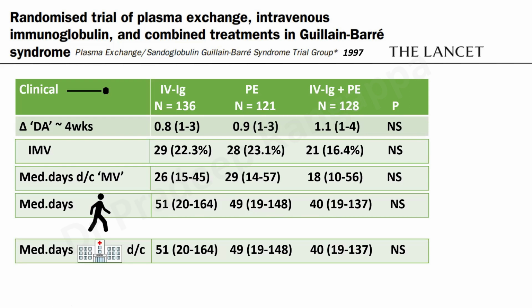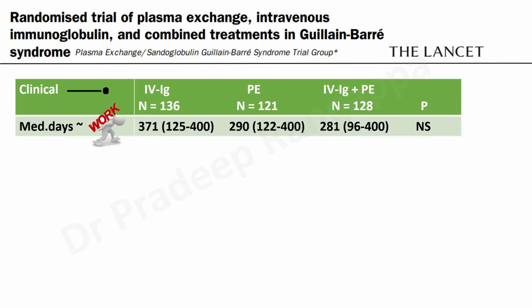When you look at the median days for a patient to be discharged from hospital, it took close to 2 months. This particular study, which came from the UK and was multicentric, tells you the type of time frame we need to have in mind when communicating with a patient with GB syndrome, especially in the ICU. All the trainers could keep this ballpark figure of close to 2 months from admission for someone to go home, and close to 1 month to come off the ventilator. It may vary a little bit, but most of these patients will have a prolonged stay in hospital and ICU.